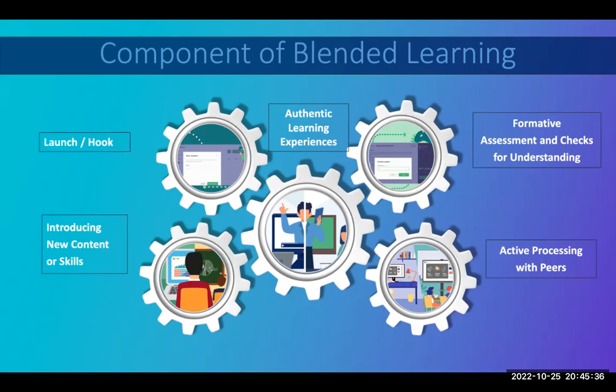Those are all the components we have discussed till now, four components that are very important: hook or launch, how you can hook the students; how you can introduce the new content or skills; how you can go ahead with assessment and checks; and active processing with peers, how they can actively collaborate with each other. Now, the last component to be discussed is authentic learning experience.